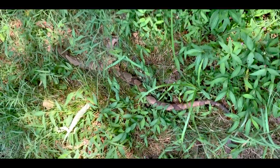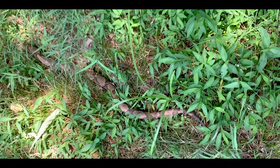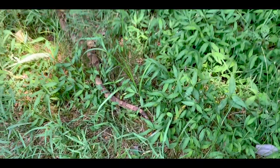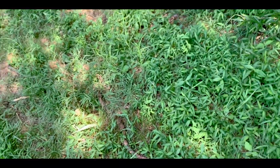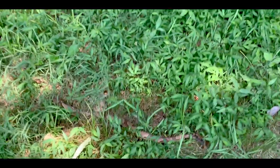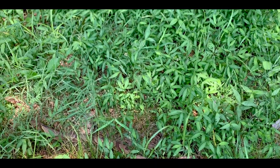Give you a better shot of it. You can see how that camouflage just helps her blend in so well to the ground. Even though she's out in the grass, she still blends in well. Took me a second to even notice her. Really awesome snake. I have no problems or qualms with copperheads. I like to just kind of give them their space.